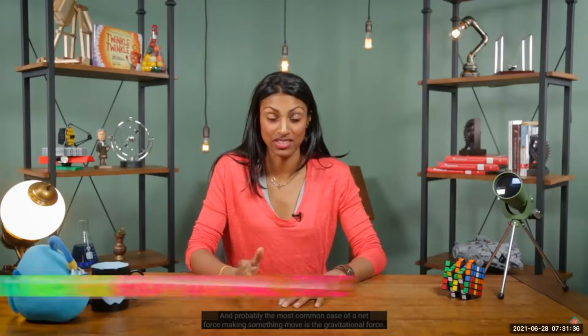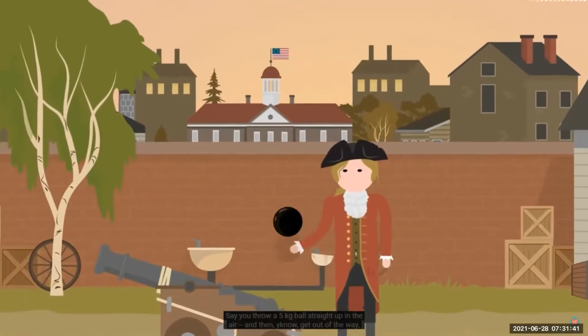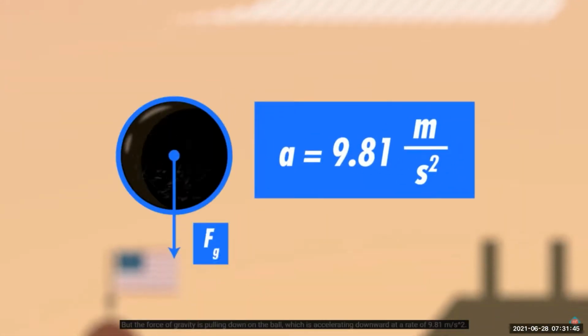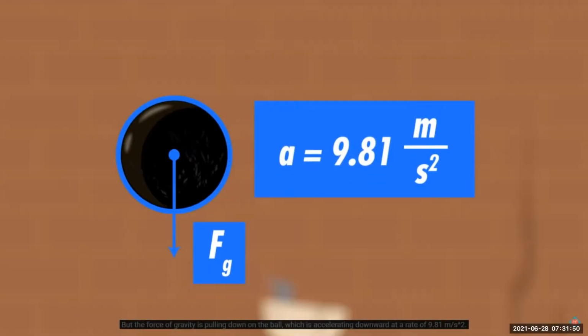And probably the most common case of a net force making something move is the gravitational force. Say you throw a 5-kilogram ball straight up in the air and then, get out of the way because that could really hurt if it hits you. But the force of gravity is pulling down on the ball, which is accelerating downward at a rate of 9.81 meters per second squared. So the net force is equal to ma. But the only force acting here is gravity. This means that if we could measure the acceleration of the ball, we'd be able to calculate the force of gravity. And we can measure the acceleration. It's 9.81 meters per second squared, the value we've been calling small g.